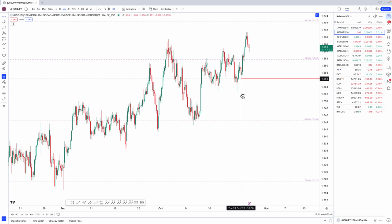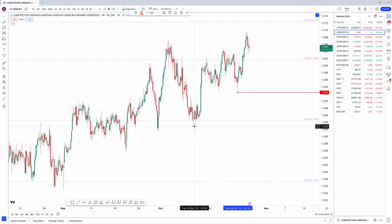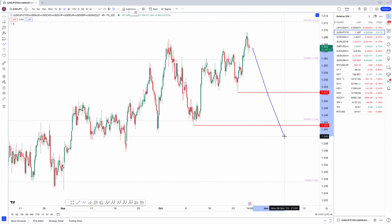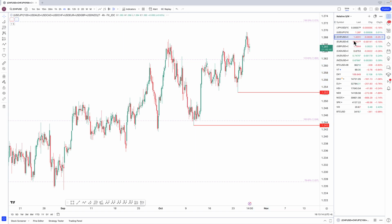Here is key support in the dollar basket. So that's the low from Tuesday, October 24th. This is what I would consider critical support, which is the low from Tuesday, October 10th. All right, so we've got 2 Tuesday swing points, key support, critical support. Key support is where I'd expect the market to find support, maybe exceed it slightly and then start turning up. Critical support is if we break that, that's a strong warning that we're looking for a reversal in trend.